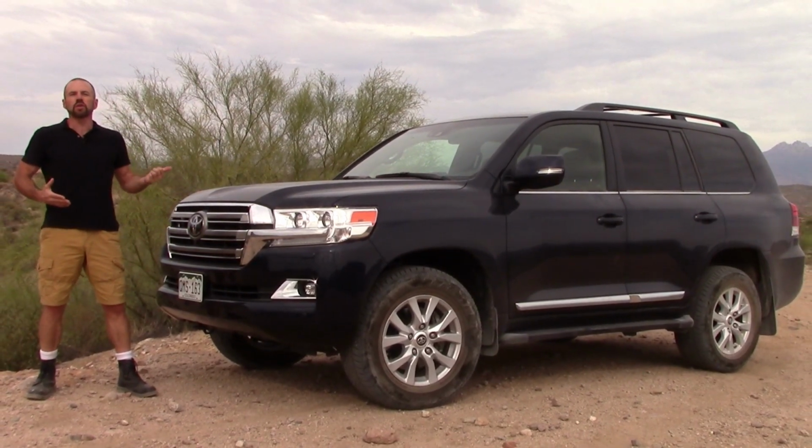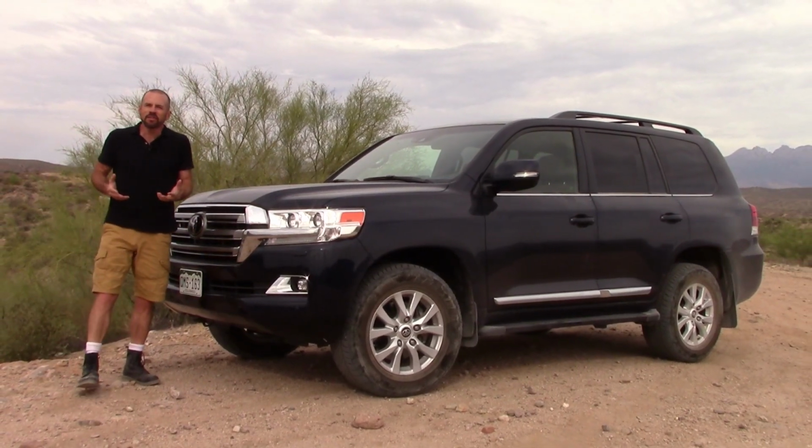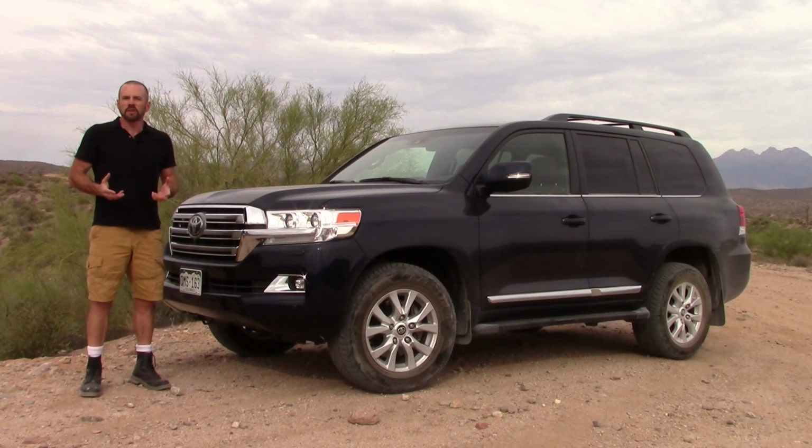Today I'm test driving the 2017 Toyota Land Cruiser. Not just test driving it, I'm out here in the desert getting it dirty and myself a little bit, really experiencing what this thing's all about, and that's what's coming up.